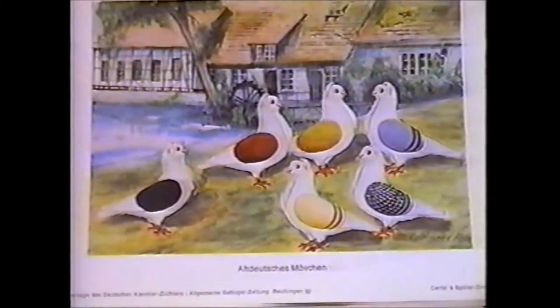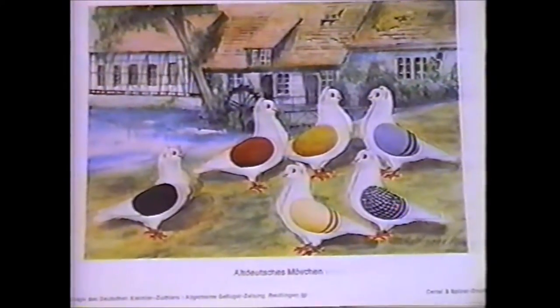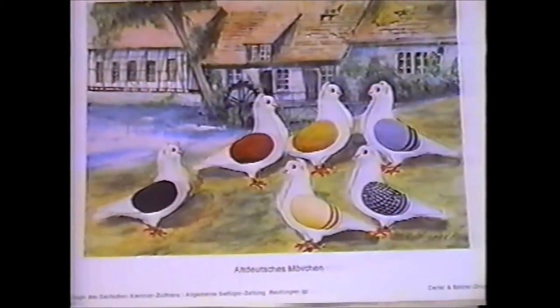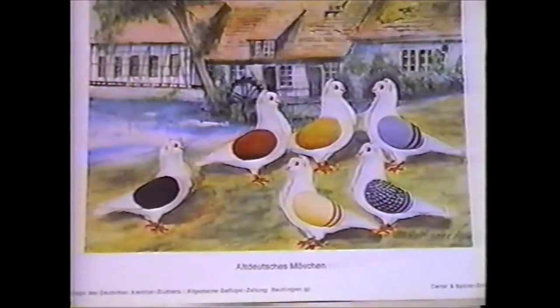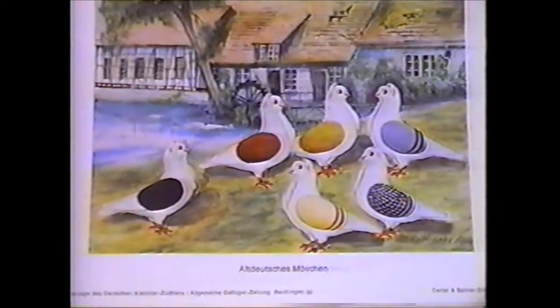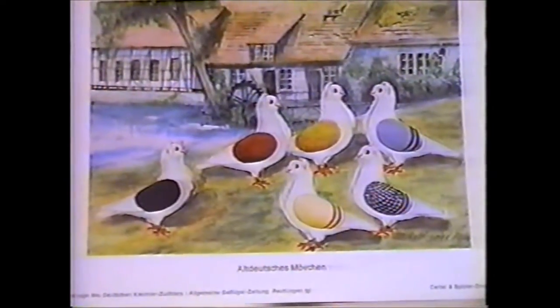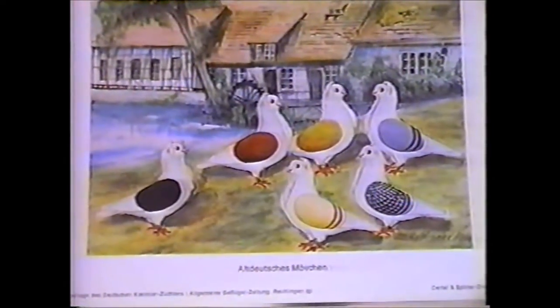The colors here are nice, too. On the left is the spread blue, which is black. On the right, next to that in the back, is the T-pattern red, which shows red. And next to that is the T-pattern red dilute, which is yellow. Then we have a nice blue bar. Below that, a blue check. And then next to that is a red bar. And this looks very much like how these owls look today.